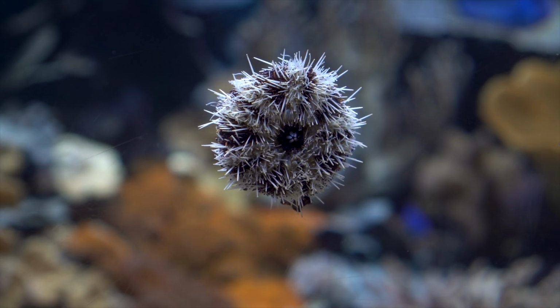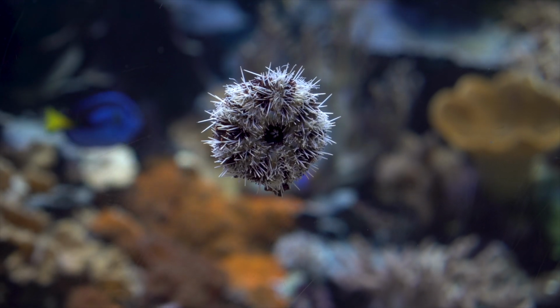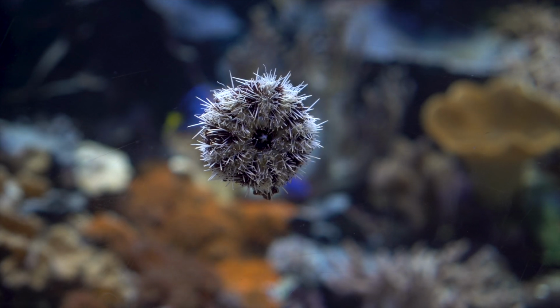You can also get sea urchins, and sea urchins are great. But keep in mind, once you get into living organisms, it's tough, because if you have a trigger in your tank and you put a sea urchin in there, he's gone. We're talking about uni for that trigger. So you've got to be careful and make sure that you put the right fish with what you have.